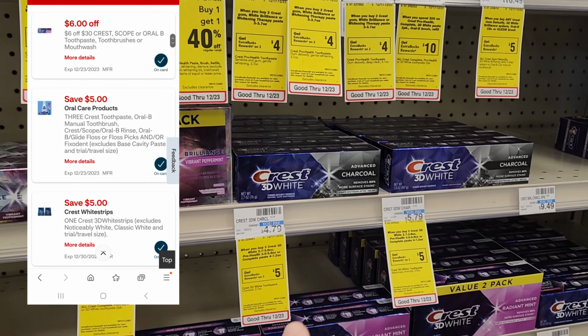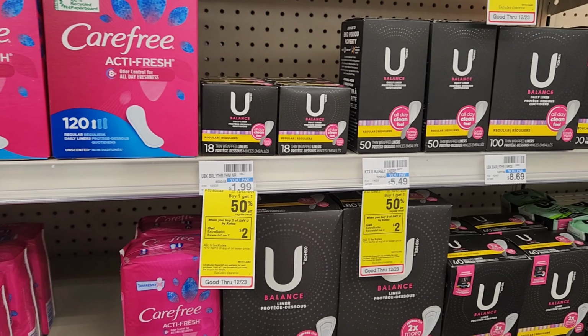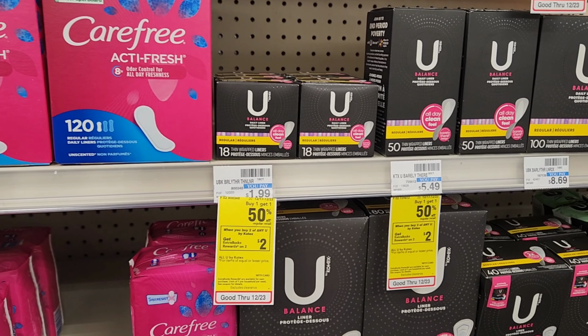Okay, so I'm going to get three of these next. Okay, you guys, the next thing I'm going to do is on the liners. What are these called? Kotex, that's what they're called. So they're buy one get one half off.